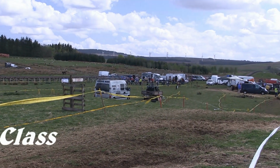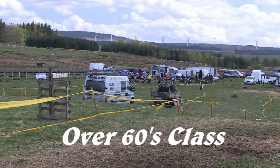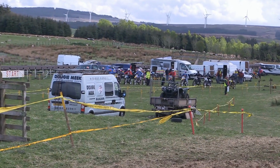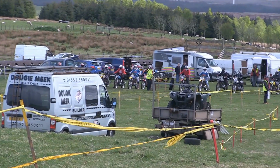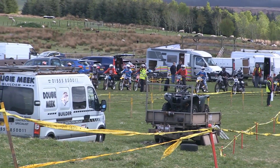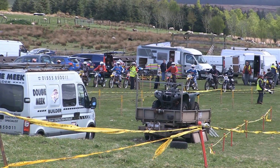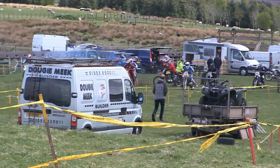Okay, next up we're back to the old timers once again, myself included. These are the over 60s class for their second age-related race. So we're just waiting on the track marshal, giving the starter the OK to let the riders go. Quite a good lineup of over 60s riders at this event.